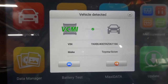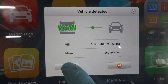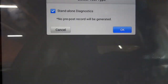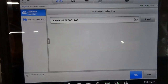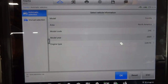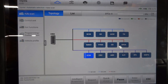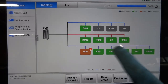Right there, the scan tool has identified the car. It's definitely a Toyota. So we're going to click on Toyota. Let's just do a standalone diagnostics. So we're going to do a fault scan. This is going to scan all the modules on the vehicle. So all these other modules are fine.